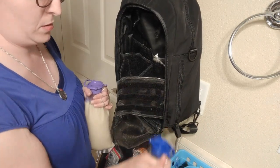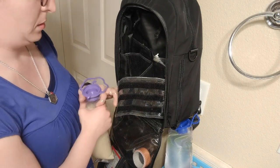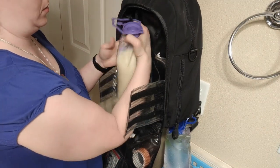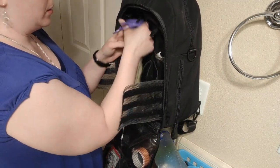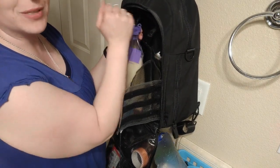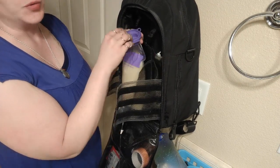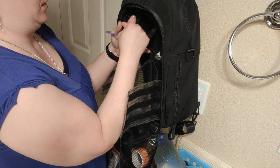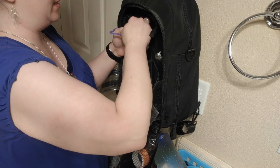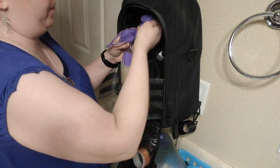So now is the fun part. So, pull that out. Now this is the hard part because I have to open this up and then lift it up to attach it, and this is really full, so I have to be careful not to spill it. One, because it's messy, two, because it smells, and three, because that's an expensive formula. Alright.